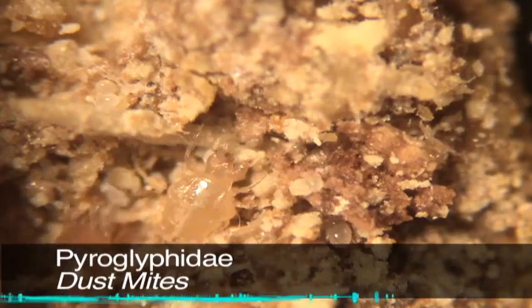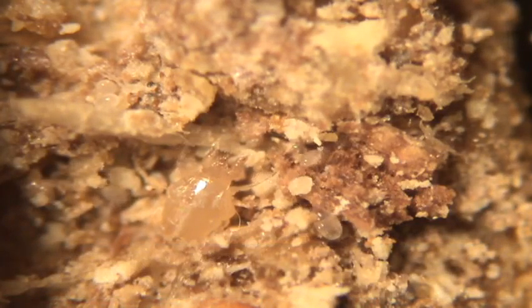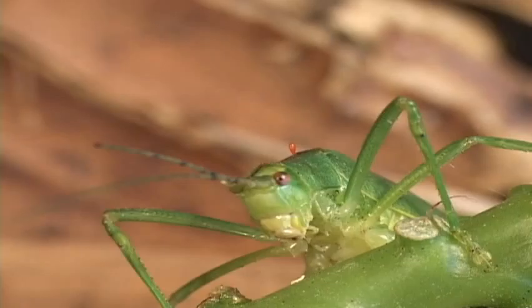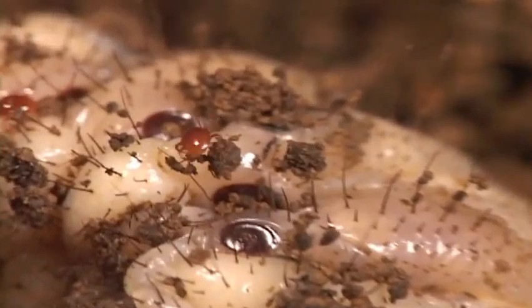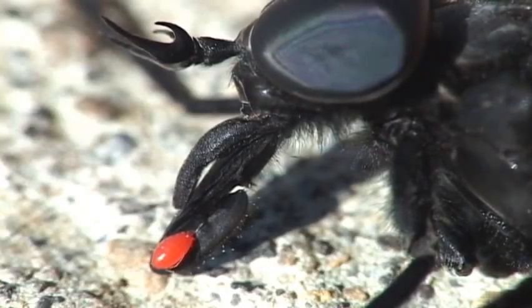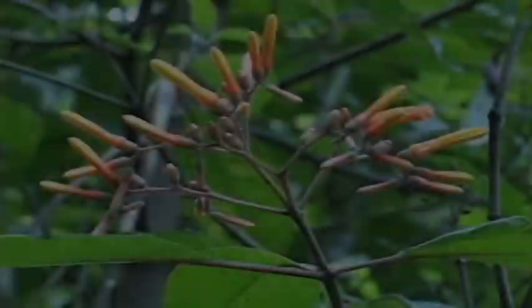Free-living mites feed on sap and plant tissue. Some feed on stored foods, dead skin, and many are parasitic on adult insects, like this katydid or this beetle larvae. A mite is attached to the end of this fly's proboscis. Even smelly carrion beetles have mites.